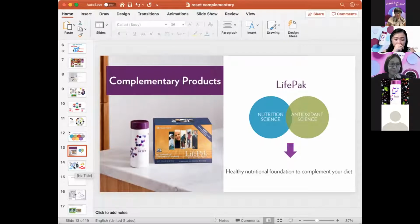So as metabolic health improves, we also see that it covers the regeneration of new cells. We take in all these nutrients, and we need to make sure that we can put them together to form healthy new cells to replace the old ones that die. So that's why Life Pack is always a foundation of health for us to add into any other regimes. So this will be a best complementary. That's basically what we have here for Life Pack and reset.